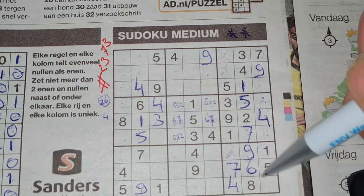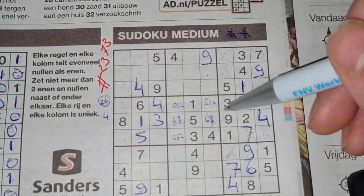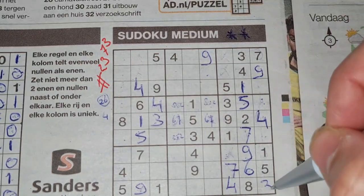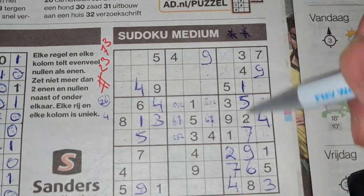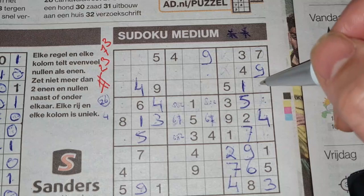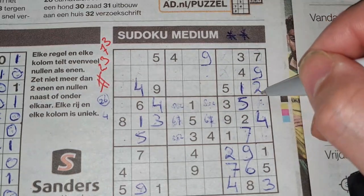2 numbers left, the 2 and the 3. We see here 3, no 3 there. 3 should be here and the 2 goes there. 2 in this column, 2 in the column next. So in the last column, the only place for the 2 should be here.